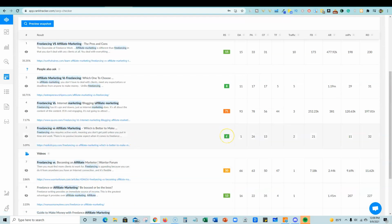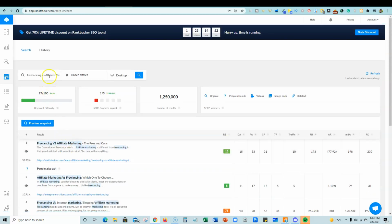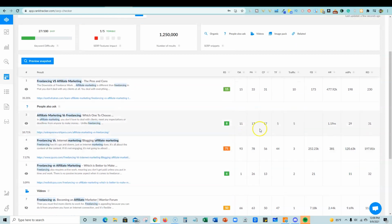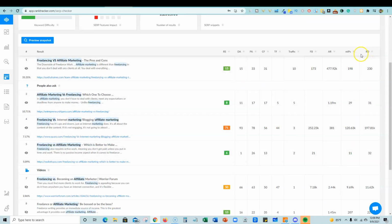So like, for example, this 6 right here, this is hilarious because this is my site, realisticpay.com. Right here, freelancing versus affiliate marketing. And this is my site over here. This was not intentional, but I didn't know that I was actually ranking number 5 for this keyword. But this would be the opportunity because my site is rather new. It doesn't have hardly any backlinks at all. And when we come through over here, it'll actually show us the referring domains is only 32, right?